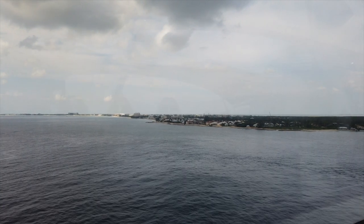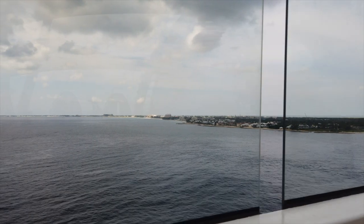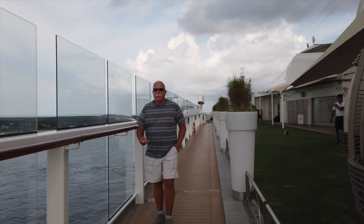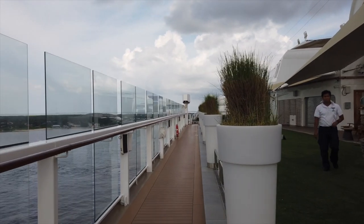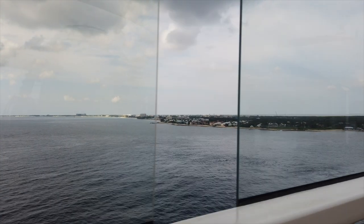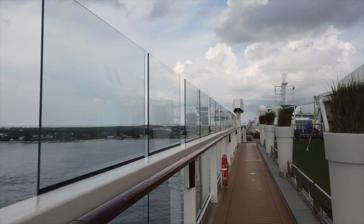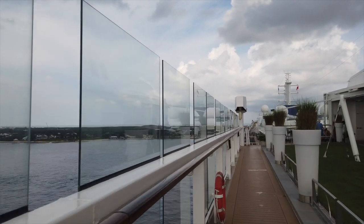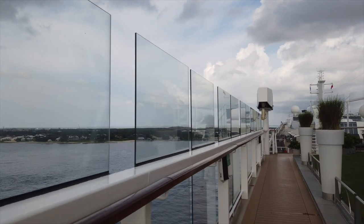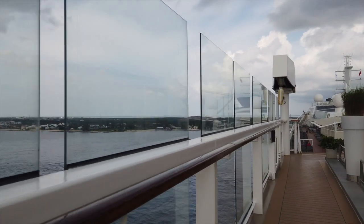Absolutely. One of the things people ask, especially if they've never been cruising before, is how possible it is to fall off a cruise ship. Virtually impossible to fall off a cruise ship. You really have to try. And you notice they've got these glass barriers. Most of the open spaces are 39 inches high, I believe, is the standard for the railing.